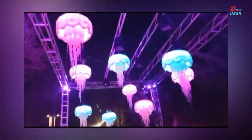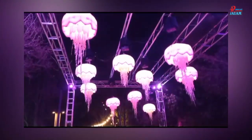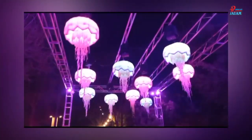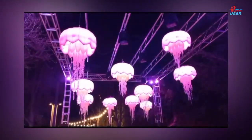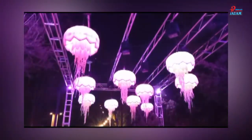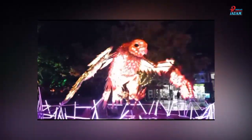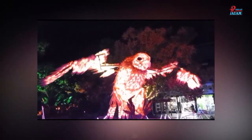Throughout the evening, we found ourselves immersed in the beauty and artistry of these light creations. Each exhibit was carefully curated to showcase the animal's natural attributes while preserving an element of fantasy. The combination of nature and artistic expression left a lasting impression on all of us.